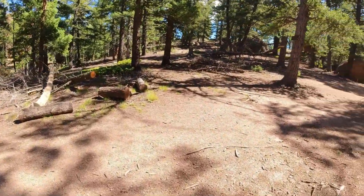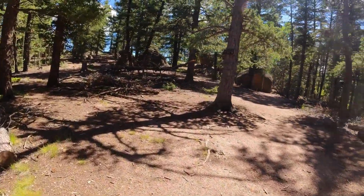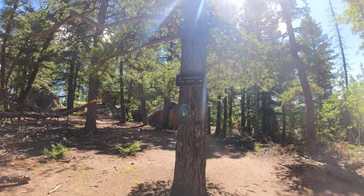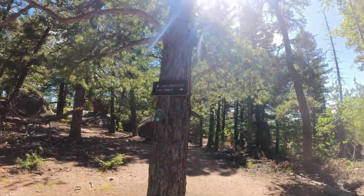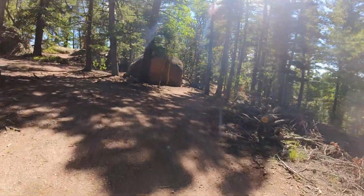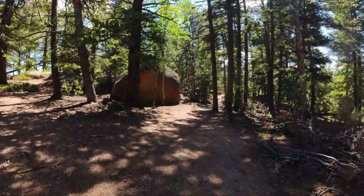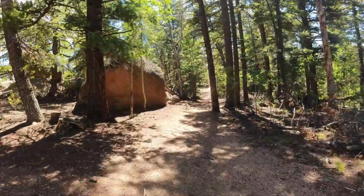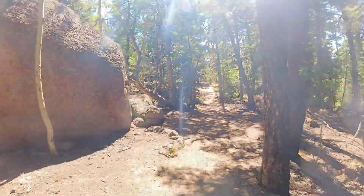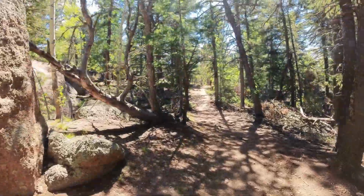So here we are back at the turn for Zion, or not Zion. Why do I call it Zion? I saw the Z and the O and called it Zion. It's the Zen overlook. So we're going to take this trail and do the Zen overlook. I don't know how far it goes. Can't imagine it goes too far, but we're just going to follow the trail, see where it goes, see if there's any views that I might have missed.